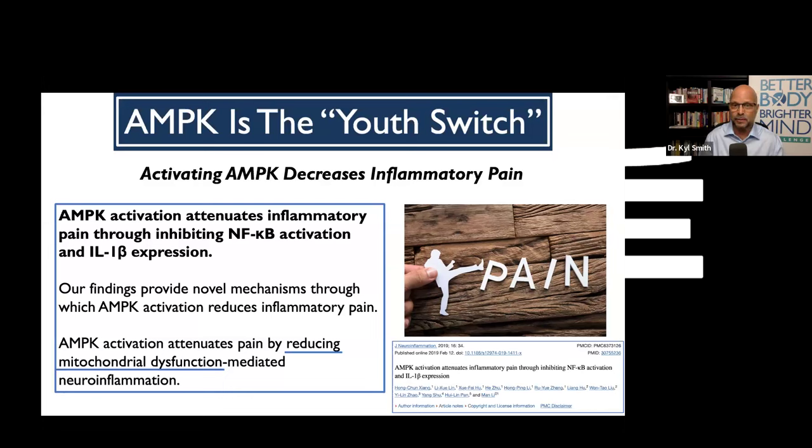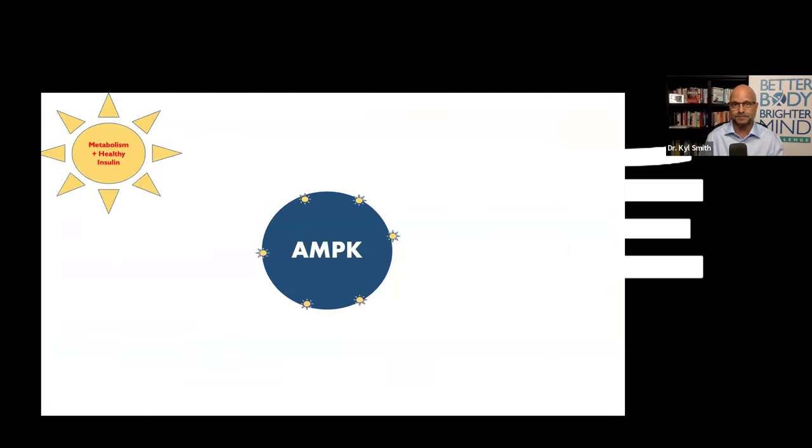AMPK activation attenuates pain by reducing mitochondrial dysfunction mediated neuroinflammation. And we are going to talk about mitochondrial function as being the key for healthy aging in just a moment. But the point is, you've got clients or patients that could buy a $4,000 mattress and still wake up with shoulder pain, hip pain, back pain, chronic pain. You've got to take a look at amplifying AMPK to decrease inflammation, to decrease inflammatory pain.